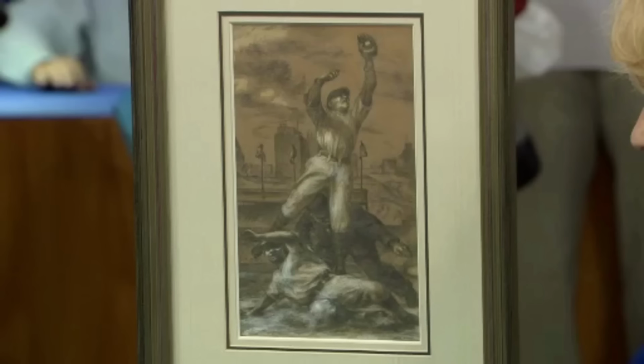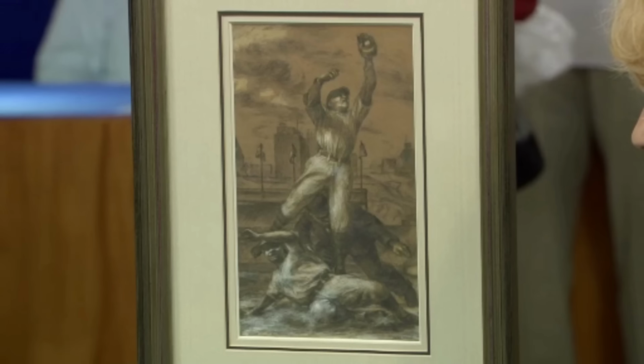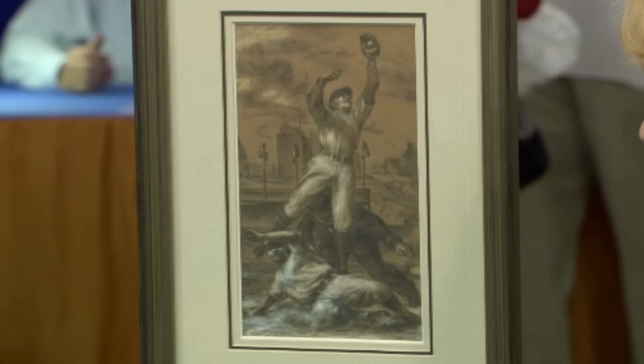This piece is a study of the painting Safe by Jared French, which was discovered in the guest's father-in-law's apartment. When he passed away, my wife, cleaning out the apartment, found it, so we brought it home and reframed it. It's been hanging in our house for the last 10 years.